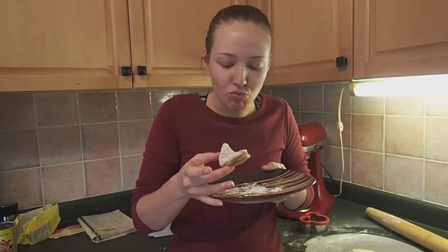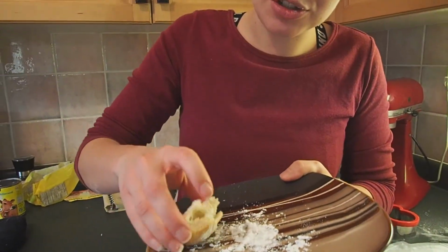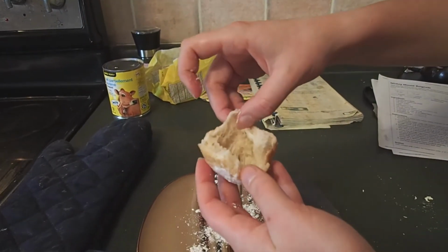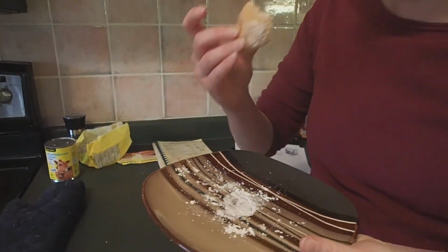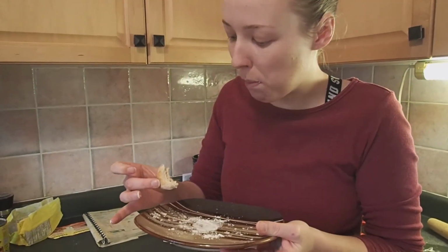Can we see what it looks like inside? Let's take a peek. It is hollow. Oh, very good. The gluten-free ones were not hollow. They were very dense, compact, and they are supposed to be hollow, so that's great. So the regular ones did turn out hollow. Mm. There you go. Let's see your face.